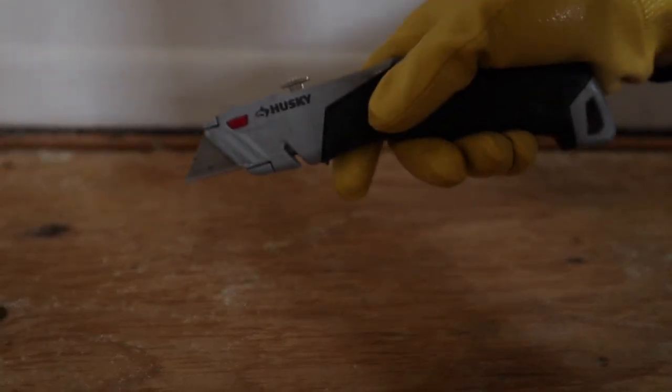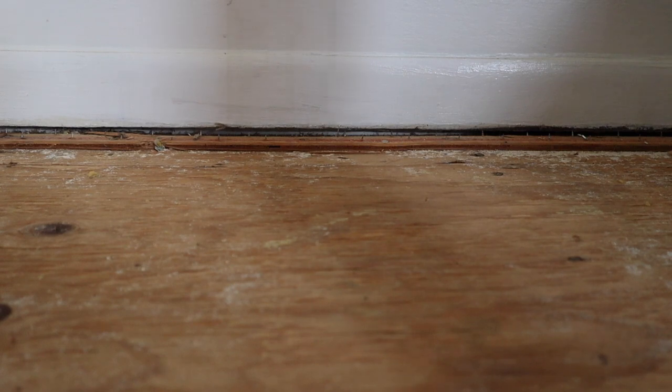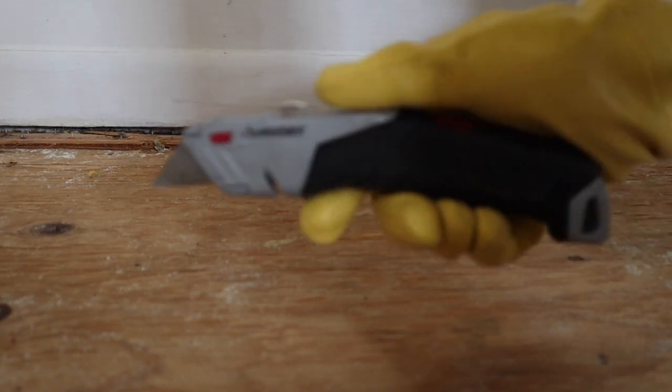Okay, tip. Before you remove the baseboard, you're going to need to get your utility knife. You're going to have to cut around the top of the baseboard because people caulk the top of the baseboard just to kind of fill in the imperfection, and that's what you're supposed to do. So before you remove it, you need to run your utility knife around the top just to break that connection so you don't gouge your wall or take big chunks of paint out of your wall when you remove the baseboard.